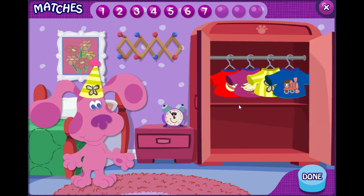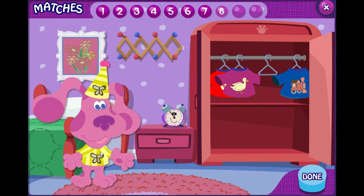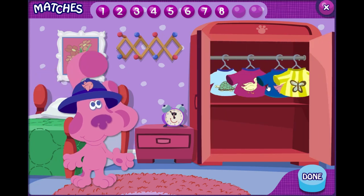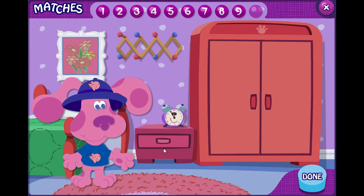Oh, look! A butterfly! Can you find the piece of clothing with a butterfly on it? Good matching! They both have a butterfly on them. Oh, look! A bird! I wonder if there's another piece of clothing with... That's right! They both have a bird on them.